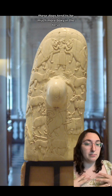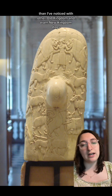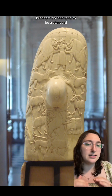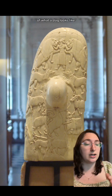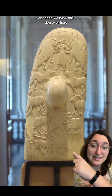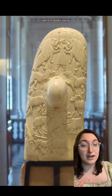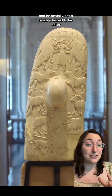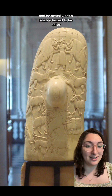These dogs tend to be much more boxy in the torso than I've noticed with other Old Kingdom and even New Kingdom dogs, but there doesn't tend to be a standard of what a dog looks like in the pre-dynastic period. And then we have this dog over here, which looks very, very similar, though he's maybe a little bit thinner. And he actually has a leash attached to his collar.